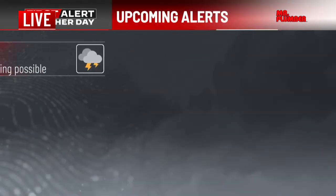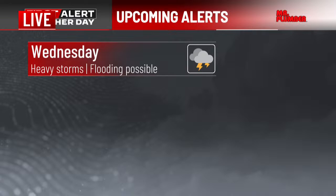So let's talk about some of the First Alert Weather Days that we have. It starts tomorrow. And you may say, well, I just looked at that map and Helene is in the southern Gulf of Mexico tomorrow. So how are we having an impact from it? We're not necessarily. We're having an impact from a front off to our west that is going to bring the risk of some rain and some thunderstorms.